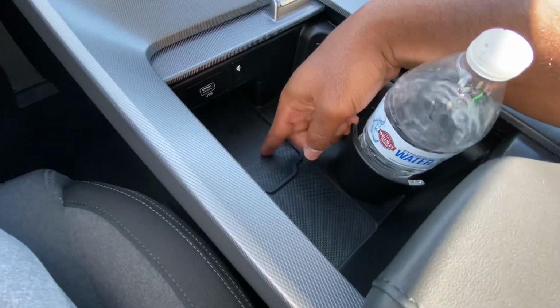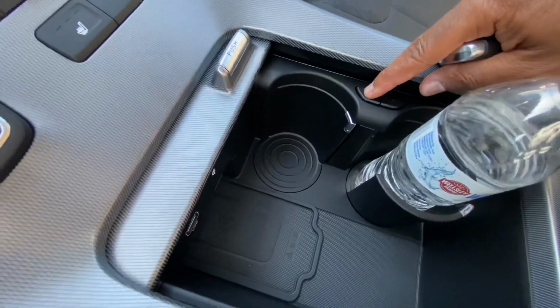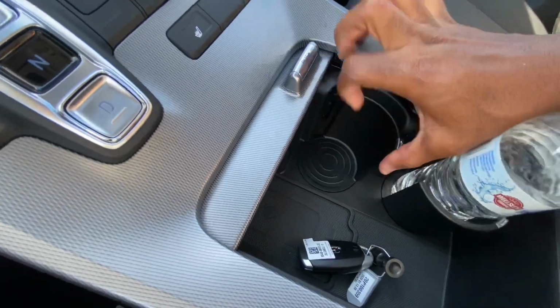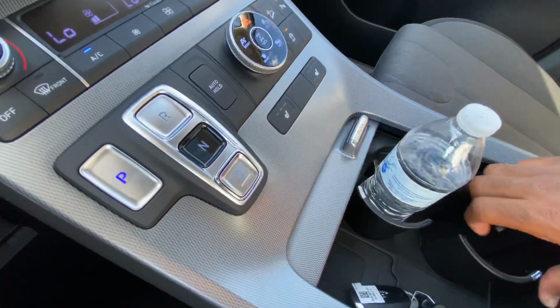You also have a wireless charging pad in here with the USB. You also have cup holders, 2 cup holders. You can press this button here and they shoot out in a fancy styling, and then to close them back, you can just push them the other way. It actually holds my water bottle just fine in place.